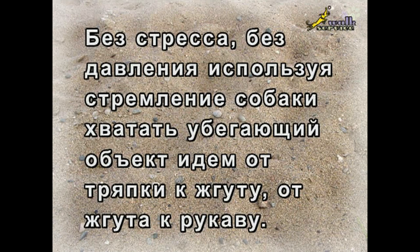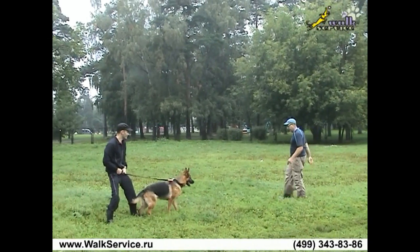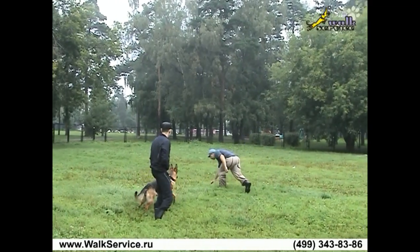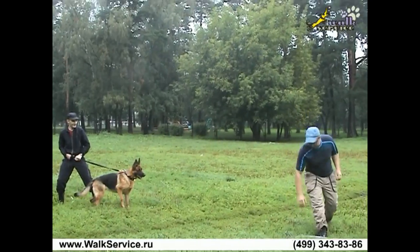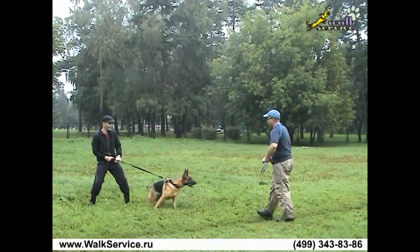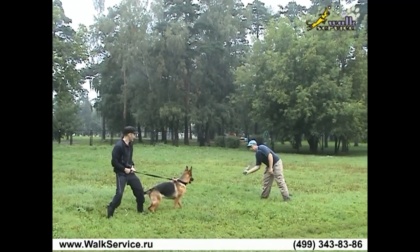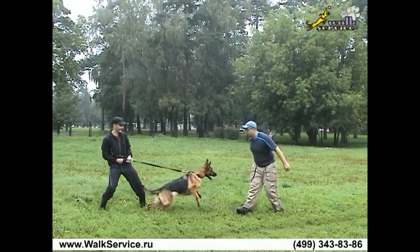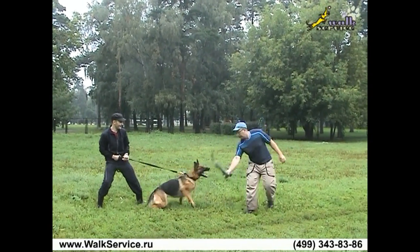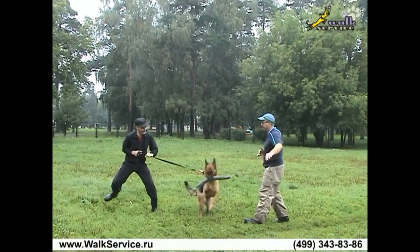Without stress, without pressure, using the dog's desire to grab the object that runs away, we go from a duster to a harness, from the harness to a sleeve. Good. Wow. Well, well done. Great. Good, well done.